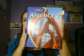And then I have this class, and this class, and this class. Okay, I'm going to show you my textbooks first. I have 4 textbooks. I have Algebra 2, which I'll show you right now. I have an Algebra 2 textbook. This usually stays in my locker, and then to be organized for this, I put page markers in here.